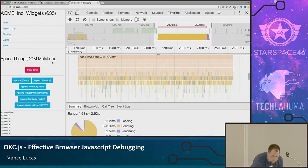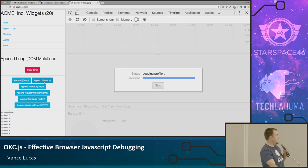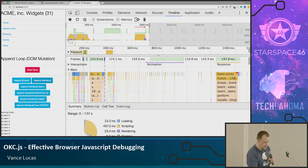So I'm going to reload, and we're going to do append vanilla.js. And already you can see that happened a lot faster, right? If you're watching the lower corner here, you can see those items actually came through a lot faster. Even though it happened faster, all the graphs look better. We see some white here. It's not all scripting anymore, but we still have that blocking.